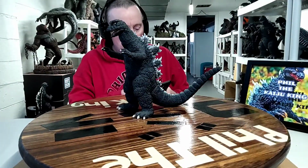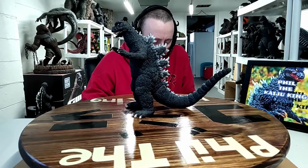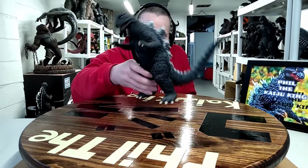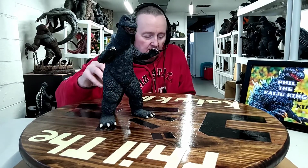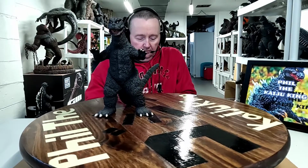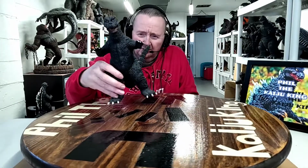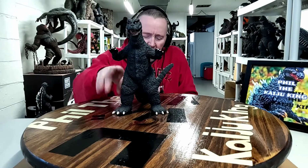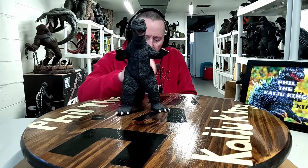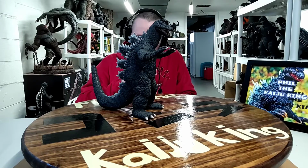So I'm probably going to end up getting this set for sure, I think. Even though I do have this, I kind of wish they were 30 centimeter, but I think a lot of people do, especially the Godzilla and a true 72. I know a lot of people griped about it. It's just this figure redone. I think it is. I do agree with that. I don't know. I'm debating on this one. It's like the 2003 Godzilla. I'm not sure.